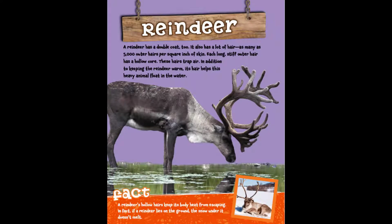Reindeer. A reindeer has a double coat too. It also has a lot of hair, as many as 5,000 outer hairs per square inch of skin. Each long, stiff outer hair has a hollow core. These hairs trap air in addition to keeping the reindeer warm. Its hair helps this heavy animal float in the water.